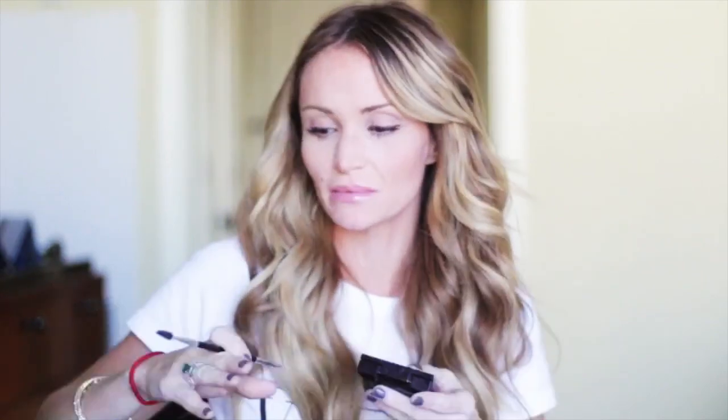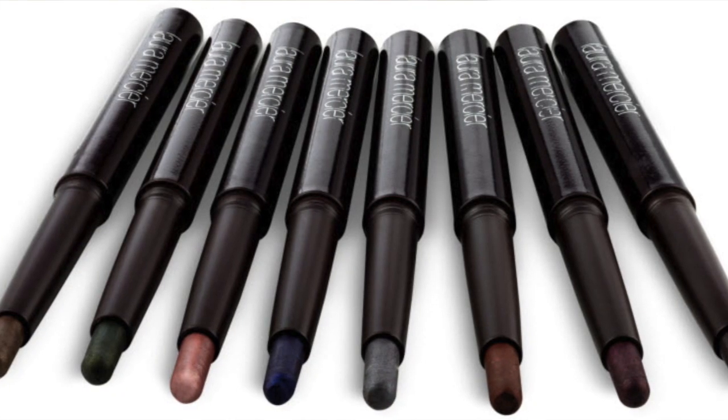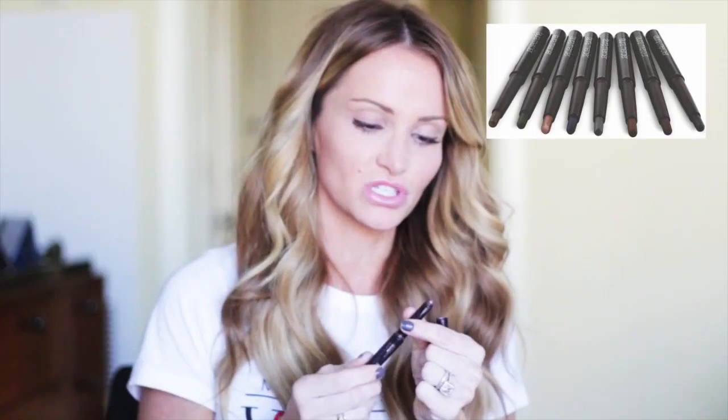Okay, so there's the brows. Now I'm going to move on to my shadows. One thing that I'm absolutely loving right now is these Laura Mercier Caviar Sticks. I love these because you can just blend them out with your finger and they're really easy to put on. Normally what I like to do is the crease. I'm just going to go in and line that crease, and then blend it out with my finger a little bit. That's why I love these. They're just so easy to use.